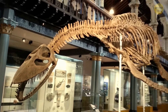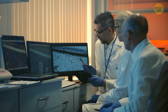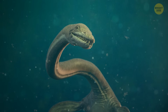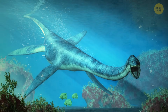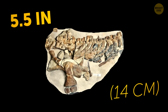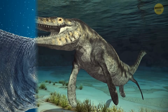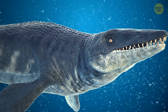Its neck was a true record breaker. It had a whopping 76 bones in it. No other animal known to humankind has had so many vertebrae in its neck. Scientists aren't sure why they needed such a lengthy neck. They might have used it to collect shellfish off the seabed, or perhaps it helped them capture their main prey, fish and squids. This aquatic reptile also had gastroliths in its stomachs. Some of them were as big as 5.5 inches in diameter.